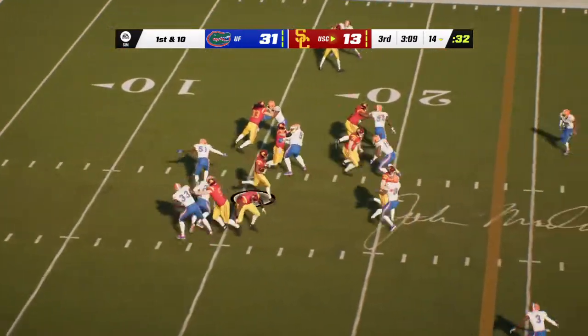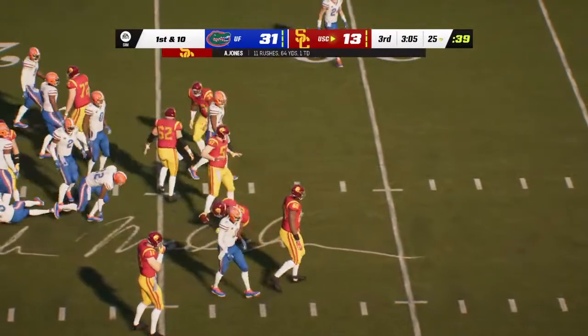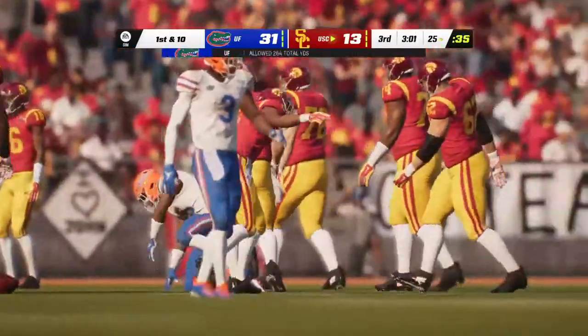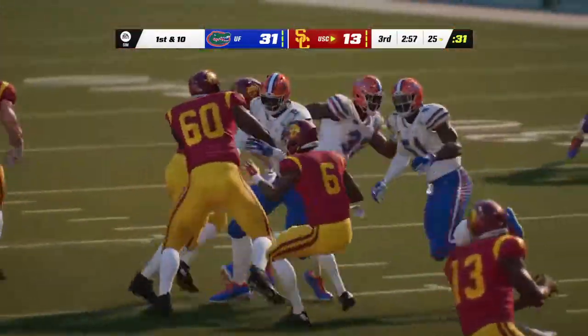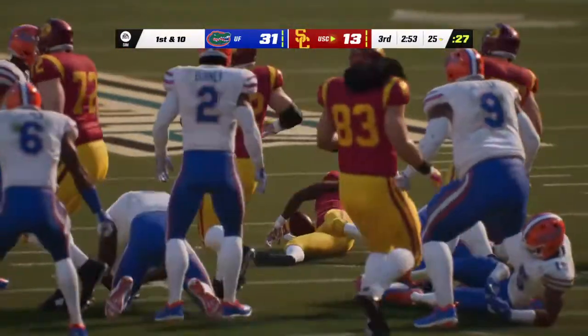They'll start this drive out on the ground. And brought down, but not before they're able to get it up to the 25. 63 yards rushing for him now as he's run it 11 times. That's pretty much meat and potatoes right there, wasn't it? Just go right at him and let your big horse charge up the middle.